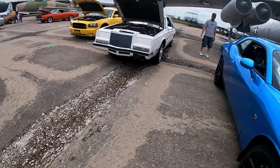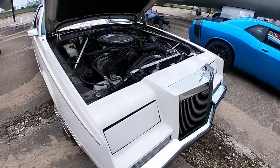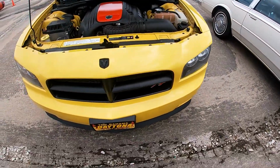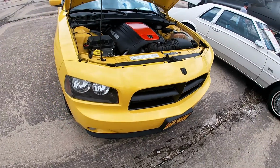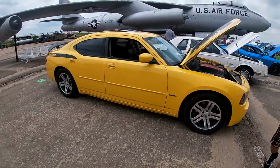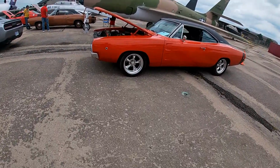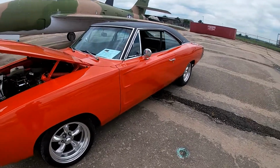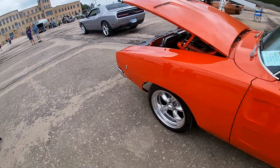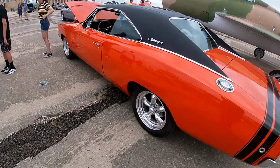We got a Chrysler, an Imperial. This is the Daytona 5.7. We got a 68 Dodge Challenger, Charger. Man, some beautiful cars out here, man. For real, for real.